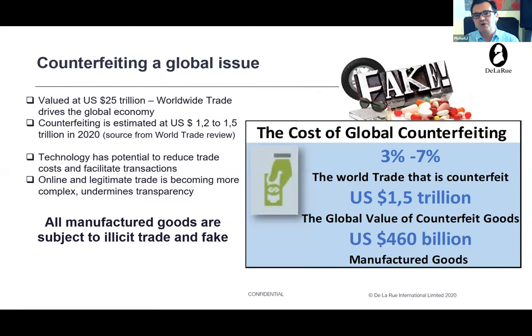So counterfeiting, a global issue. Wow, $25 trillion US dollars. This is the estimation for the worldwide trade economy. And about 3 to 7% of this economy is subject to illicit trade. So the topic of this presentation will be focusing specifically on manufactured goods. And if you talk only about manufactured goods which are subject to illicit trade, we are already talking about 460 billion. Many, many numbers, but it's the equivalent of the GDP of Belgium, which is quite amazing. And then I will not deal with everything which is illicit online, music or videos.